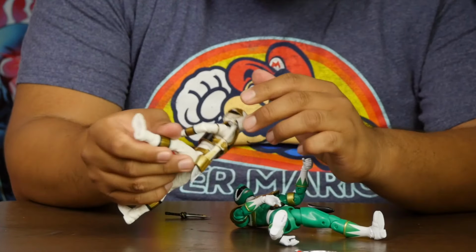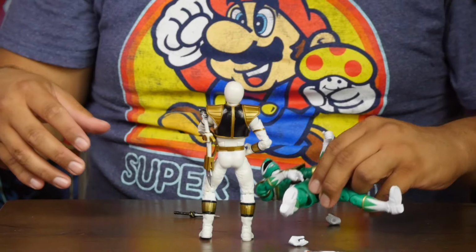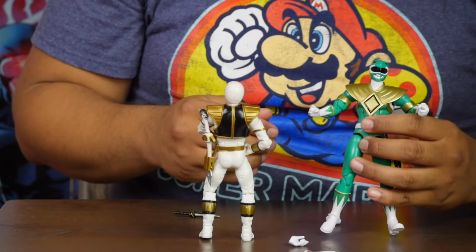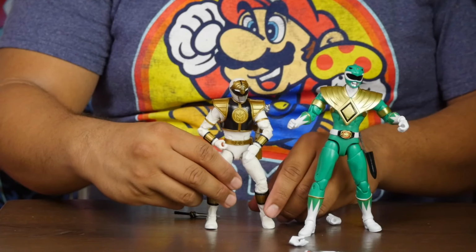I'm not saying that it's a sucky toy. I'm not. It's a great action figure. I'm not saying they don't do their job right. No, I'm not saying none of that. It's just my opinion of what I think of it. Everybody has their own opinion. If you guys like it, it's cool. You know, if you guys don't like it, it's cool with me too.